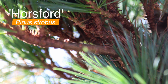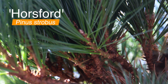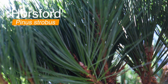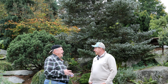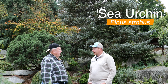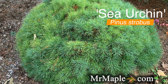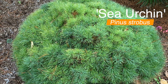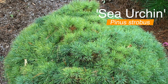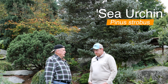Pinus strobus Horsford was found up in Vermont. Vermont. Yeah. It was found growing in a horse pasture. Okay. And a friend of mine, Greg Williams, got it propagated before a horse stepped on it. Oh, nice. Yeah, the Sea Urchin came from Sid Waxman at University of Connecticut. It was a witches' broom seedling. Wow. I know Sid Waxman. He is a legend when it comes to witches' brooms and Sciadopitys. I mean, he's done so much for that work. Yeah. I know in the conifer world, Sid Waxman did quite a bit. Yeah, he was growing as many as 30,000 witches' broom seedlings at one time.